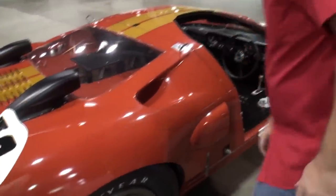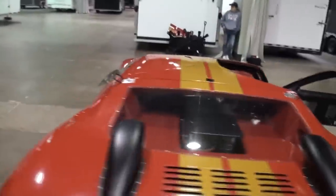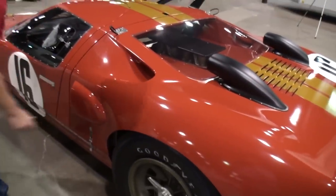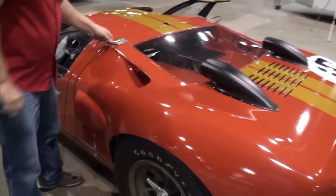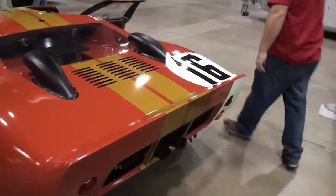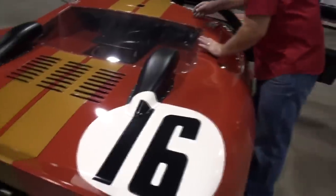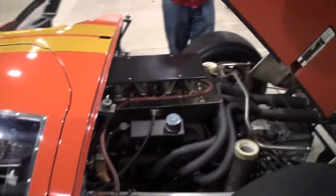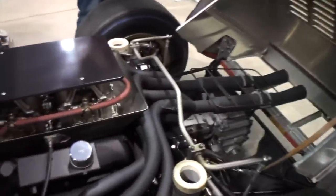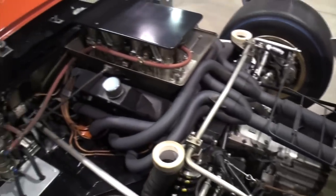So there's a lever there, a bolt there. Raise it from this side. They call that the bundle of snakes, I believe. Yeah, bundle of snakes.